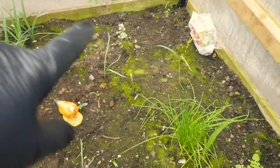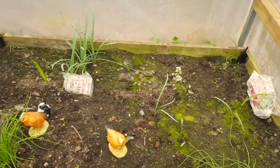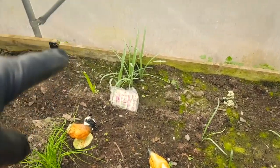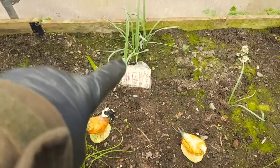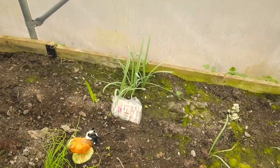Anyway, in here we've got some odd bulbs. We're going to pull all these out. They're all coming out. That's nothing to do with what's there, otherwise I won't know what they are. These are the snowdrops, so we need to take them out this year.